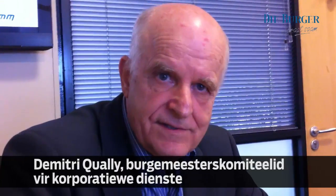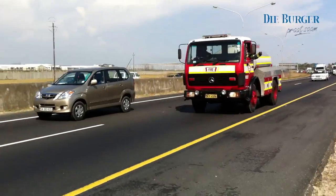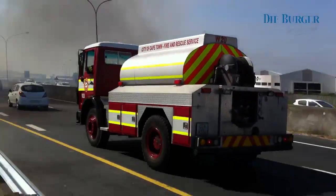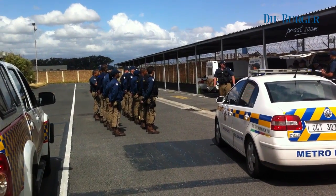Well, the city has over 6,500 vehicles, and to manage this is quite an exacting task. Within our fleet, we have a whole range, from emergency vehicles like fire engines, law enforcement, metro police, traffic police, to straightforward cars, bakkies, lorries. We have special purpose vehicles like waste removal, garbage trucks. Now, all of those require a different type of management.